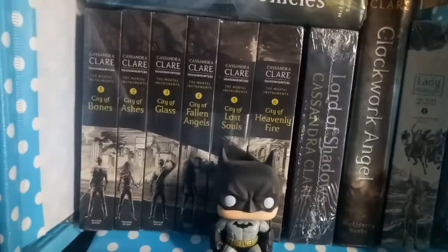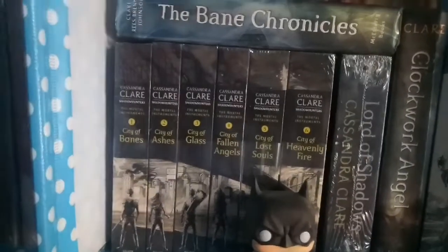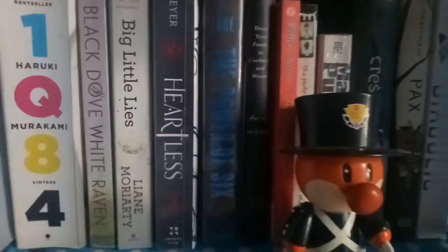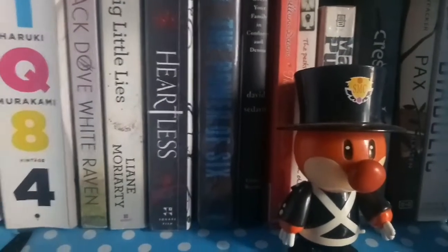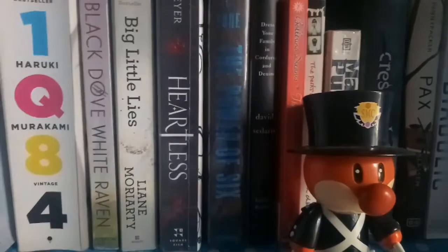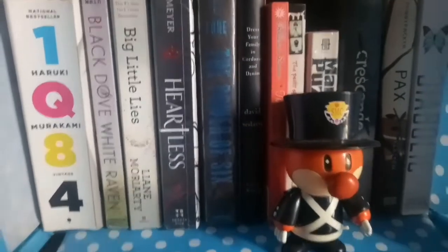Here, we can see my book guard Batman, whose color complements with that of the books, black to black. I am not really familiar with the next character, but looks like he's the real guard salvaging some books written by non-American authors. Some of them are non-American.